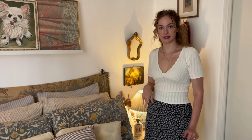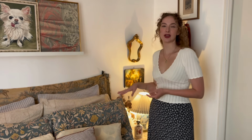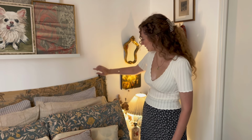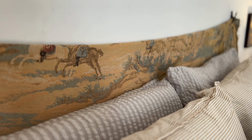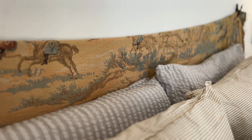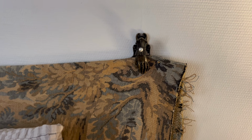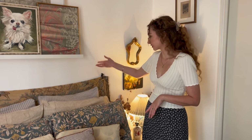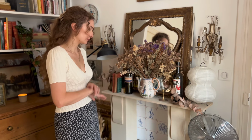It's just an IKEA bed, and it didn't really have a headboard, so I wanted to add some type of layer and texture. So I bought this fabric at the flea market. Again, cleaned it and everything. Just folded it and then used these little clips that I found, I think on Etsy. But I think you can also find similar stuff at the flea market, and just clipped it up, and that's our headboard.